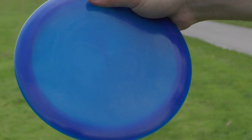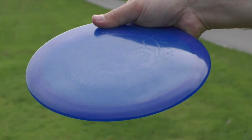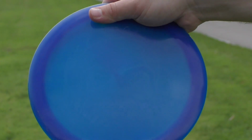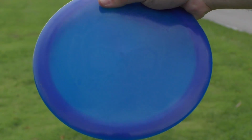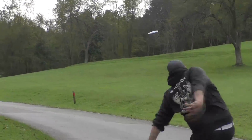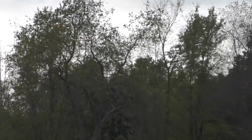The Lucid Getaway has this really cool ghost stamp. I don't see a lot of ghost stamp discs, and this one has a really cool skull logo on it with really cool chains in the background through the eyes. I really dig it. The Lucid Getaway, when thrown on a hyzer into a headwind, still held up reliably and hyzered out the entire flight.